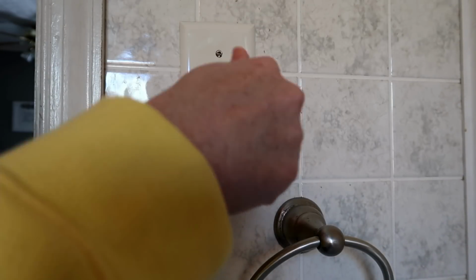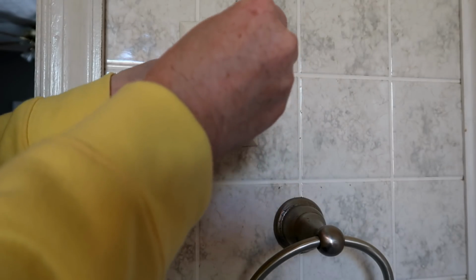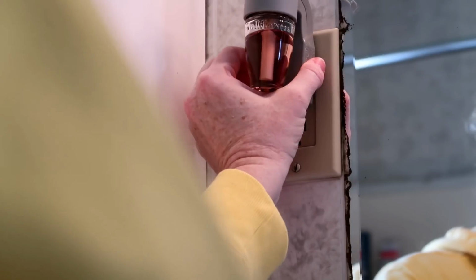Okay, so my job was going to be to do the walls. Before I started, I just took all the little face plates, I guess they call them, off the wall, and anything I could take off because I was going to be sanding and painting, and it was a messy job. And so just taking all that stuff off right now.